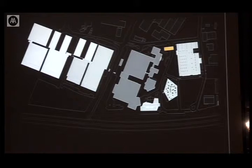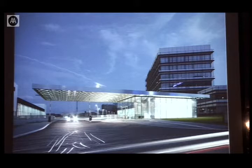So the building is very muscular. It's cantilevering an insane amount, 22 meters off the side here. And we did the engineering with Werner Sobek, and I think when we went into the workshops, I had a wall here.